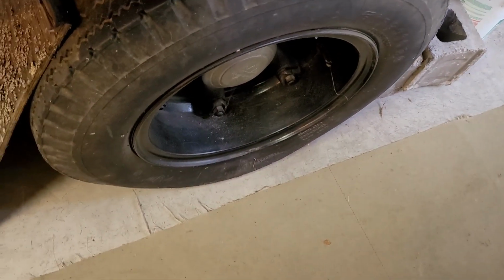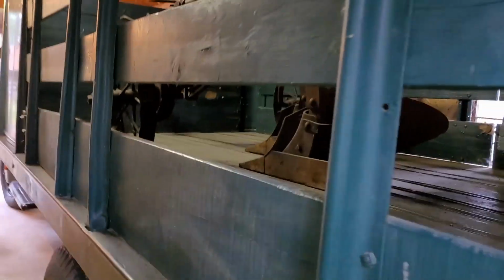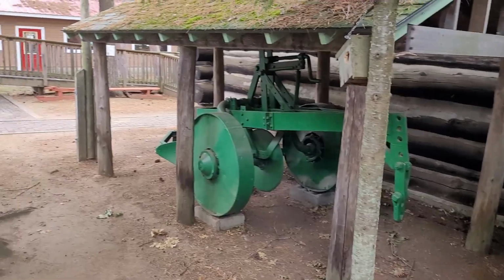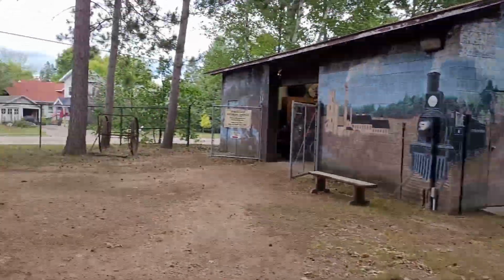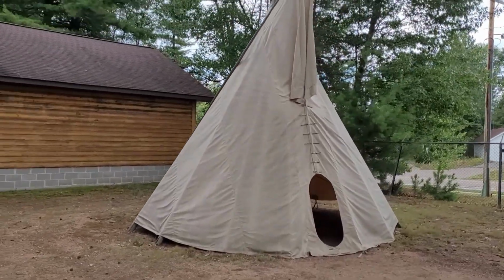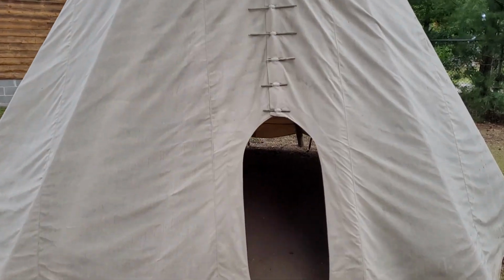Tires are a little low. And they're hauling a plow. I think this is another plow. I was in the CCC museum. There's just a ton of things to look at for free, which is very mind-boggling. Is this accurate for a teepee? It looks like it could be.